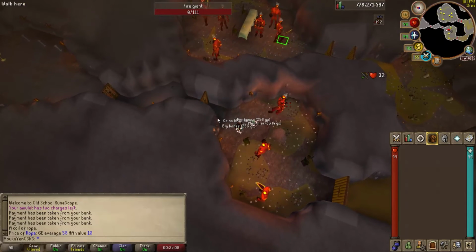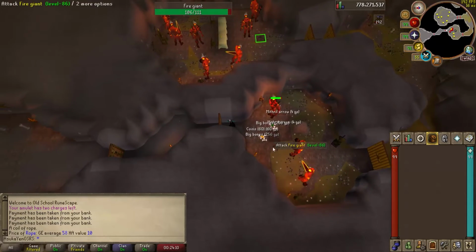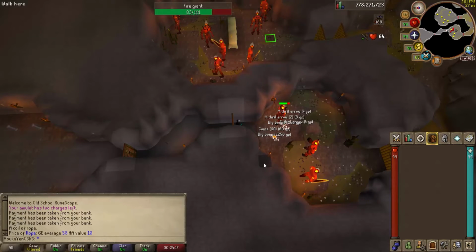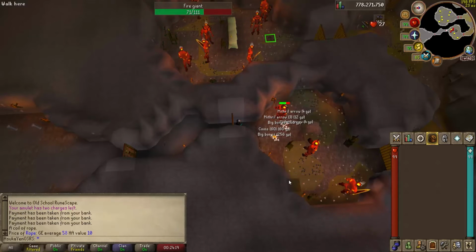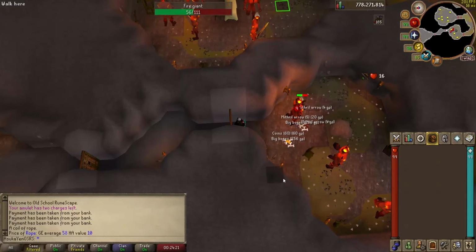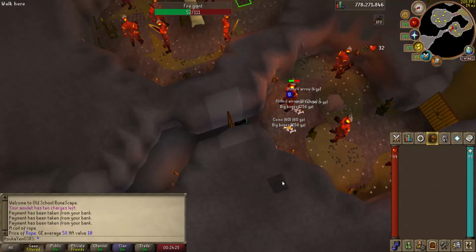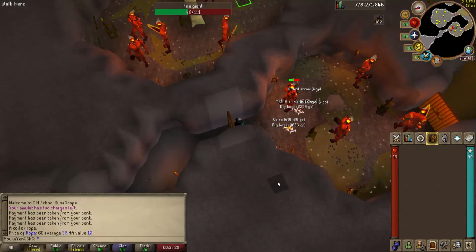I cannot tell you how long I spent there, how many range levels, how much range experience I got there, and I did make quite a few friends actually along the way, because there was a couple spots in there you could stand, range some Fire Giants. You could just have conversations with people for hours on end while you're just shooting away at a Fire Giant that is defenseless and cannot get to you.